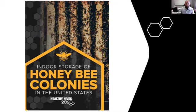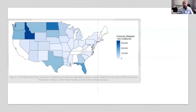This is the cover of the booklet with funding from this Healthy Hives 2020 initiative and Project APSM. We published this booklet in 2020. This was the first edition. And since then, I'll show you in the next couple of slides, we have a second edition that's online and it's much cooler and more interactive.